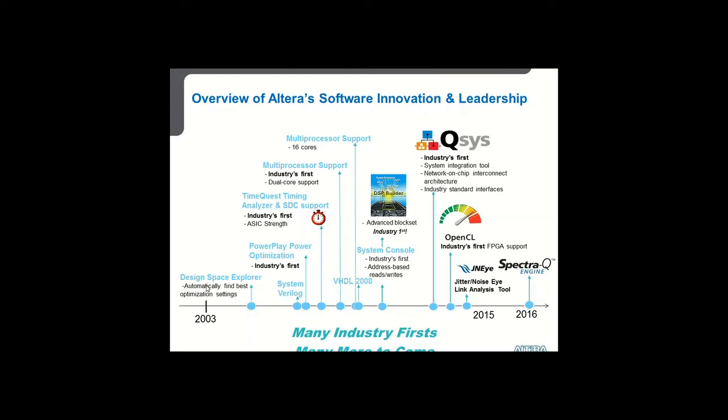So moving forwards, we have a DSP Builder, which lets you implement DSP designs really fast from algorithm and models all the way to RTL. A System Console is something that you can use to read and write registers, configuration registers, inside the FPGA to rapidly debug your design.